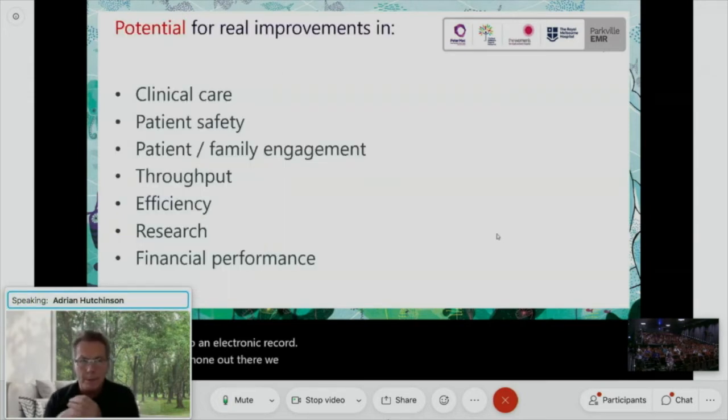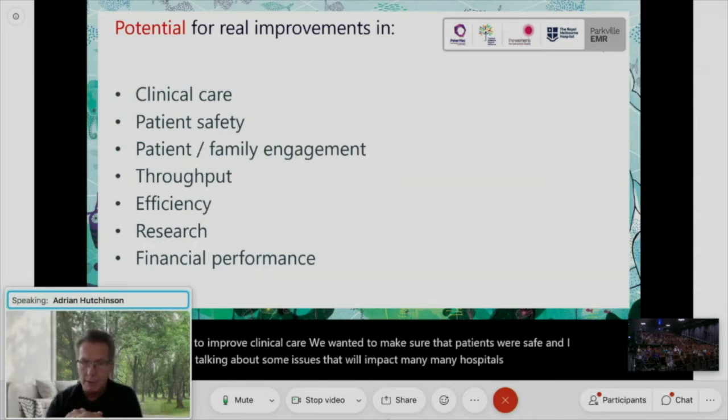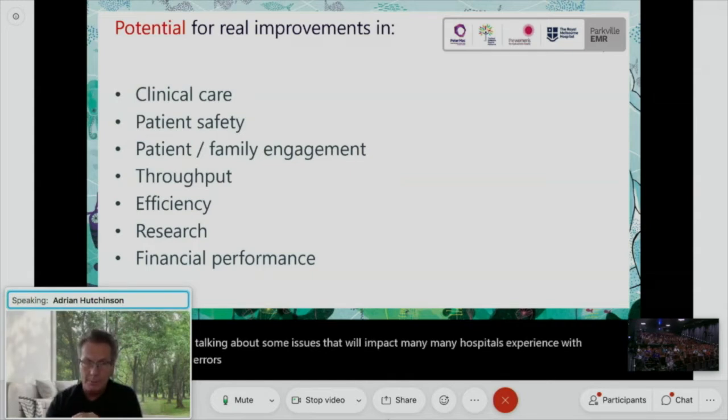So really the principal reasons for implementing an electronic record, and I have no doubt that these will be very similar to the ones that you have chosen. We wanted to improve clinical care. We wanted to make sure that patients were safe, and I heard Keith talking about some issues that, well, in fact, many hospitals experience with medication errors, and we need to try and eliminate these.